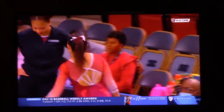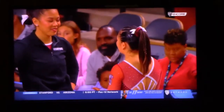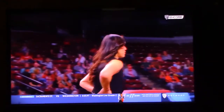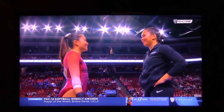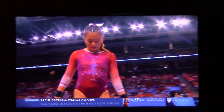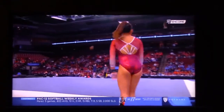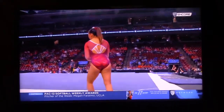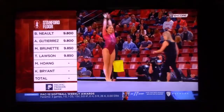Attention over to Stanford on the floor, where they already went 9.8 with Nault and Gutierrez. Maddie Burnett went 9.85. Don't have a score yet on Lawson. Morgan Huang now. And now the score is in on Lawson, 9.85. So four 9.8 pluses for Stanford on the floor. And they still have Morgan and Kyla Bryant.